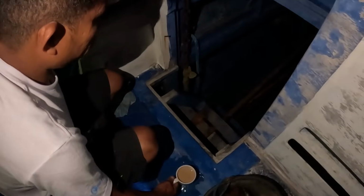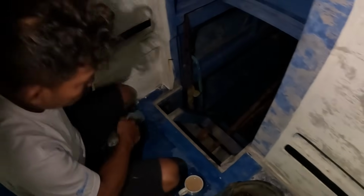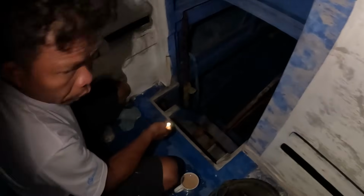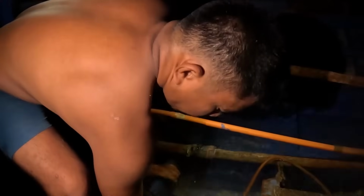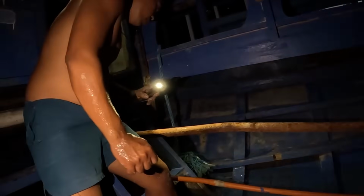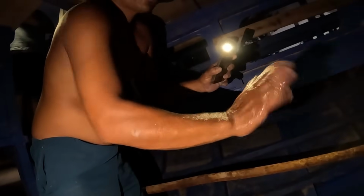I think it's over. Alex, what is happening? Something here? It's already broken, really. I think it's an old hole. Do not kill the epoxy. So, old holes. Yeah.